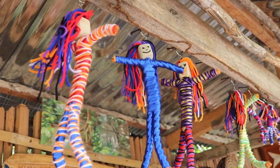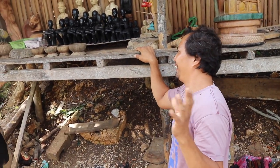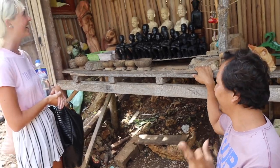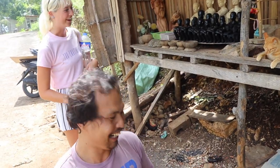This is my voodoo dolls. Oh, wow. Yeah, gotta have the voodoo dolls in Siquijor. Siquijor is, you know, about the voodoo dolls, the witches, the shamans. A little masterpiece here. And you've got to come here just for the chat. And you now know that when you come here, you need to check out Jerome.